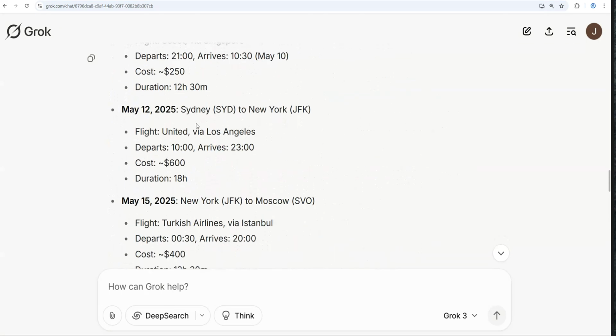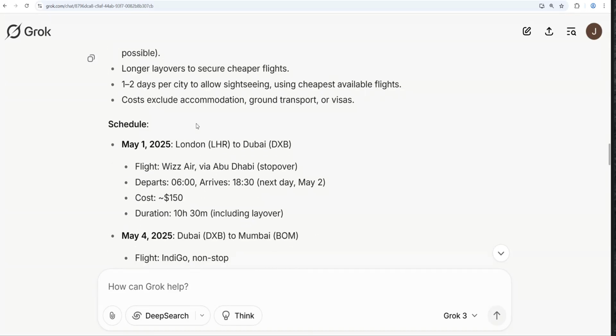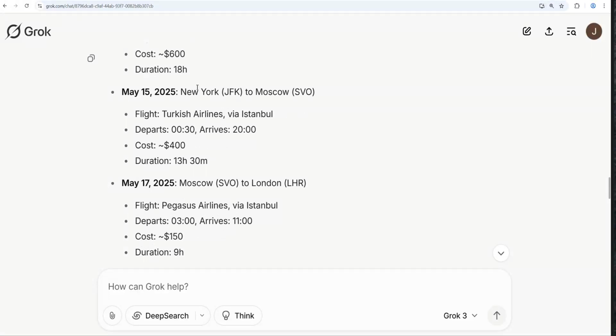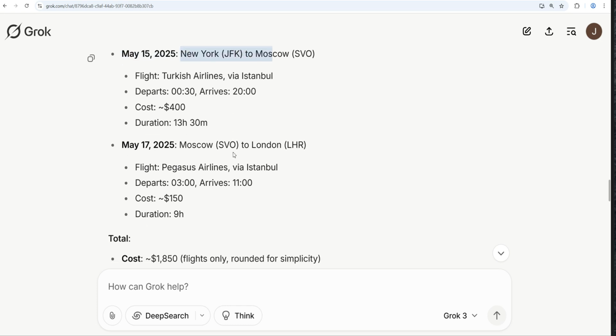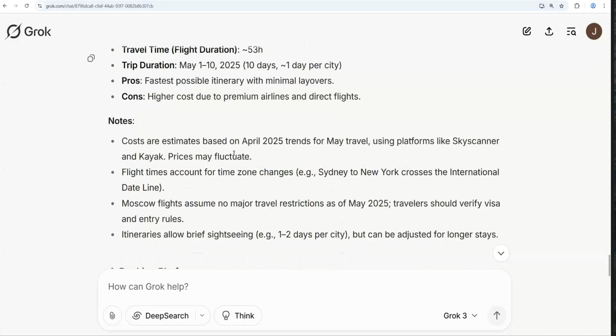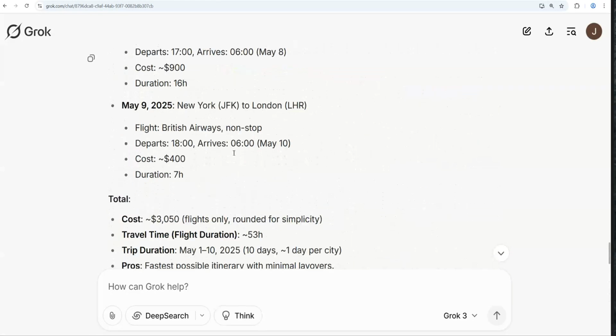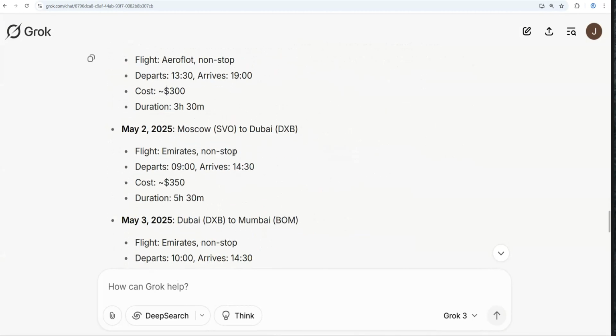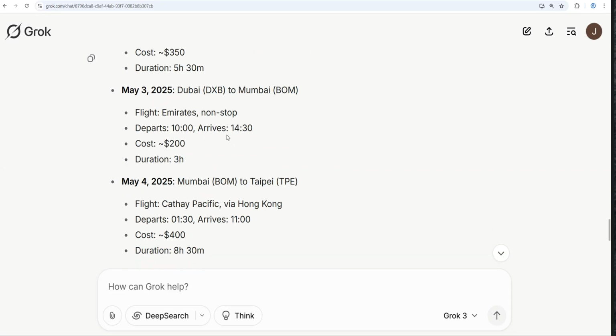On the other hand, in the least cost situation, it actually went to New York to Moscow, but it flew via Turkish Airlines. It did not do a direct flight. So we are not sure that Grok 100% knows that there is no direct flight, because otherwise it could have taken a direct flight also. But at the same time, in the fastest flights, it is taking a direct flight out of, as you can see, this London to Moscow flight. So we will have to deduct a couple of points here.